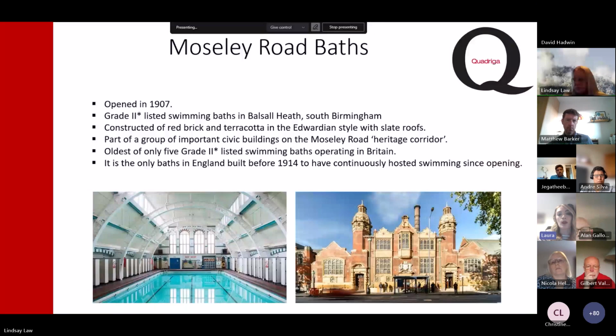It's part of a really important group of civic buildings. So it's in the Balsall Heath area of Birmingham, which is just to the south of the city. And there's this stretch on Moseley Road of these civic buildings. So there's a library, there's sort of old bureaucratic offices and things like that. And it's a really amazing sort of heritage corridor, which has been neglected and is now in the process of being restored. So yeah, it just gives you a bit of background. If you ever get a chance to visit when it's opened, I would really recommend it, whether you go for a wander around or for a swim.